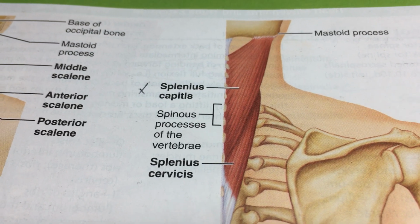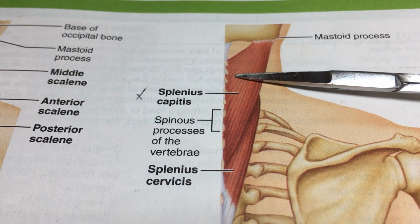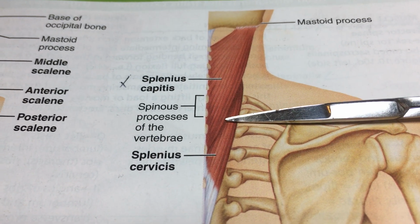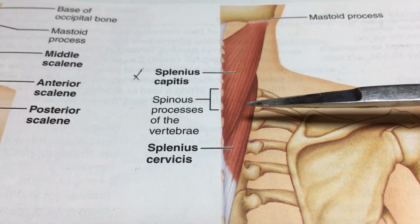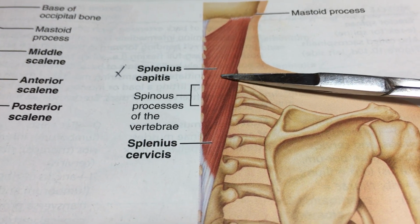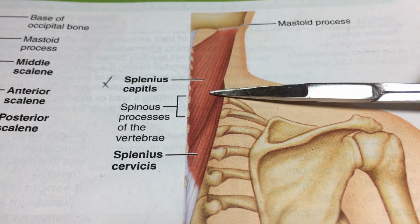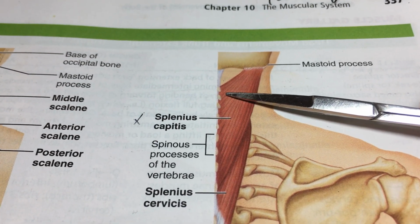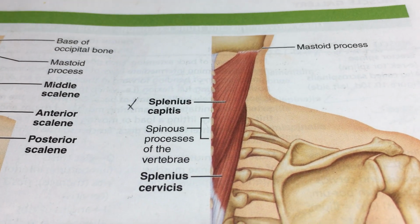So that's an important little anatomical and evolutionary detail that you should pay close attention to, because before the modern human, Homo erectus would be the modern human of 1 million or 2 million years ago. And then, of course, Homo sapiens came after that. Basically, we left the forest and we went to the grassland and we became runners. And this is one of our gifts for having changed teams, as it were. Okay, so there's our Splenius Capitis.